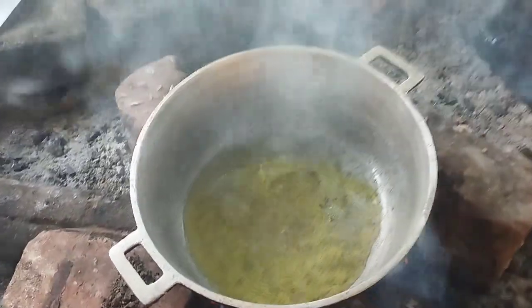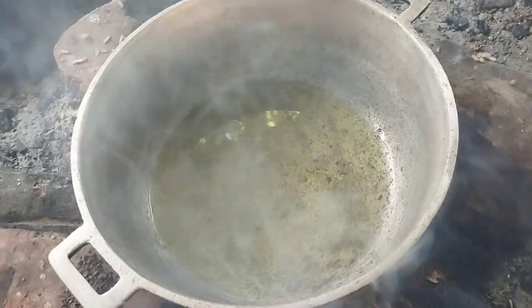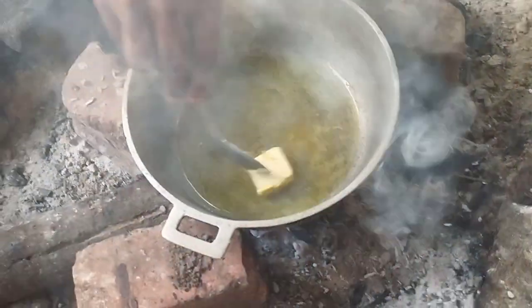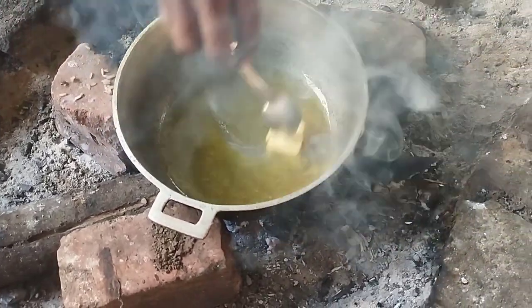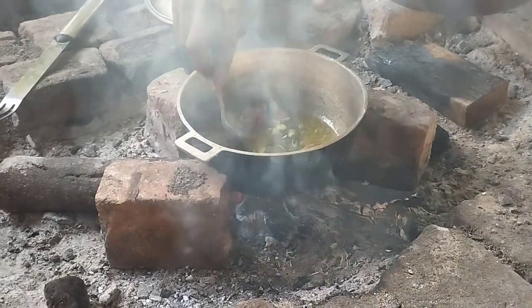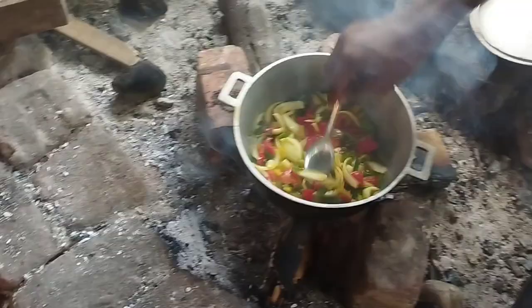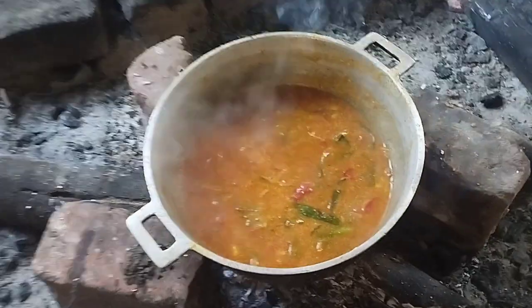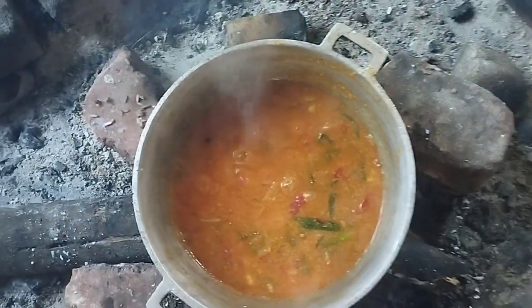Alright guys, adding in some of the oil that we fried the chicken in, just for flavor purposes. So that's why you see little specks of seasoning in there. So in goes the butter. This is for the gravy, you know, the sauce. Alright guys, so this is what the gravy, aka the sauce, is looking like. So this is going to go over the chicken and the rice.